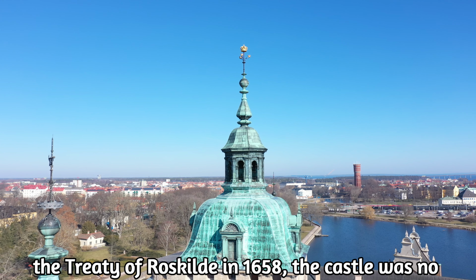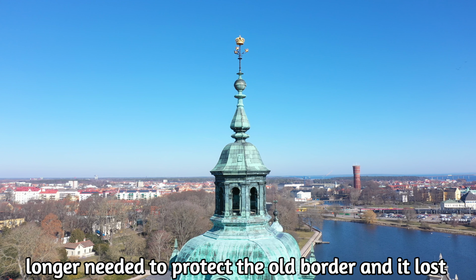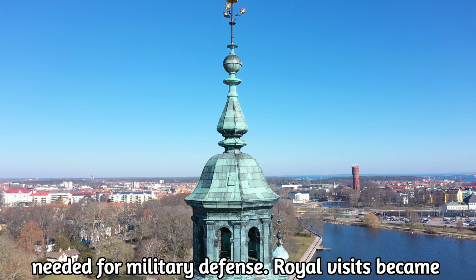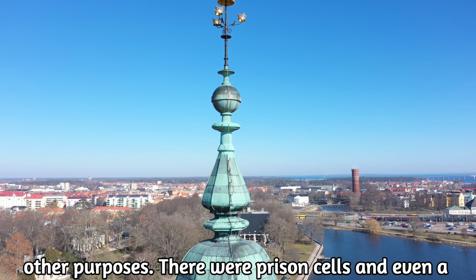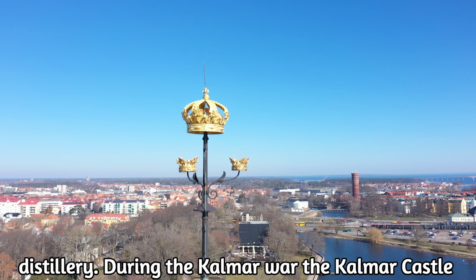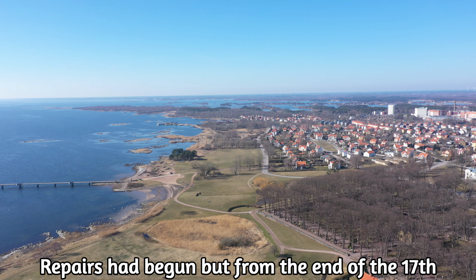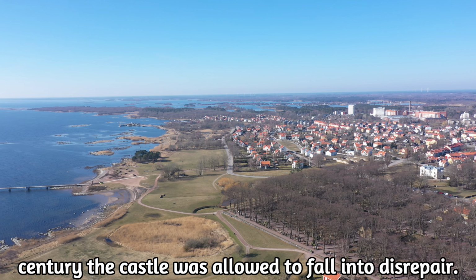After the Treaty of Roskilde in 1658, the castle was no longer needed to protect the old border and it lost its strategic location. It was therefore no longer needed for military defense. Royal visits became increasingly rare and the grand halls were used for other purposes. There were prison cells and even a distillery. The castle had suffered heavy damage during the Kalmar War and was badly damaged by a fire in 1642. Repairs had begun, but from the end of the 17th century the castle was allowed to fall into disrepair.